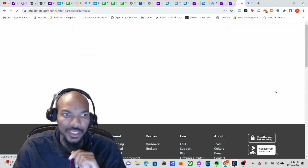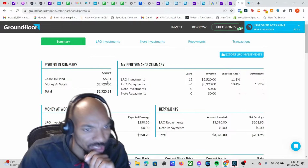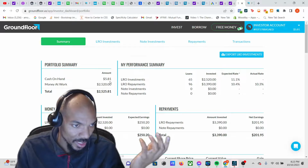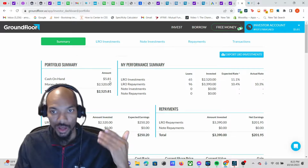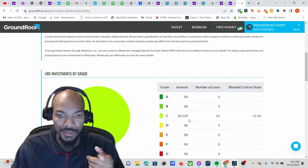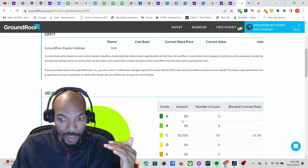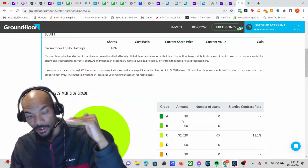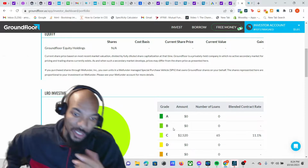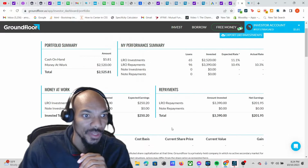Let me see investing activities. Okay, so as far as cash on hand, $5.81. Each loan that you provide needs to be $10. So I have it where it's auto invest, and right now I just have them all invested into Type C, since I might do B2 as well. Since it's a 10, you can get 10% yield for B as well, and it's a little less risky. So I'll probably just stick with B and C now.